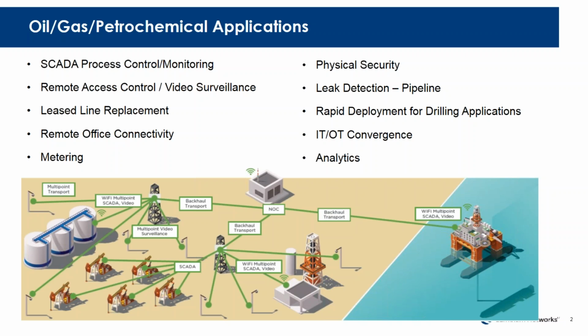Remote office connectivity. With all of the information and knowledge that's stored in online sources, of course, it's important to be able to get access regardless of where you are in the field. So being able to provide remote office connectivity, whether it's Wi-Fi hotspots on a well pad or in a remote office, being able to connect back is important.